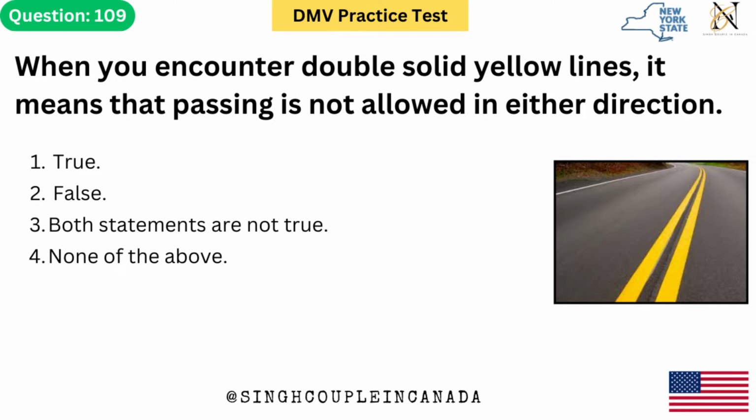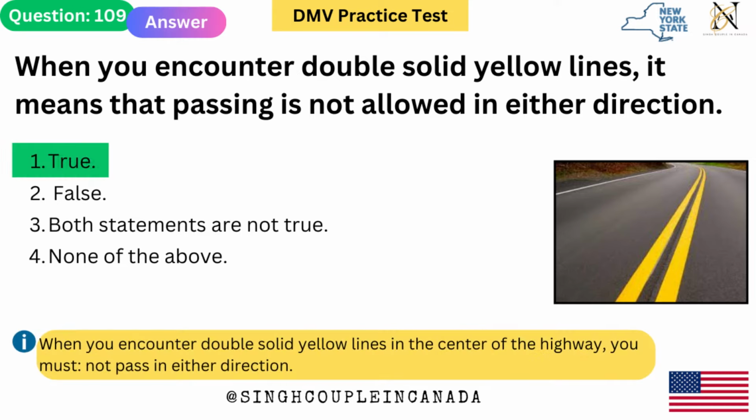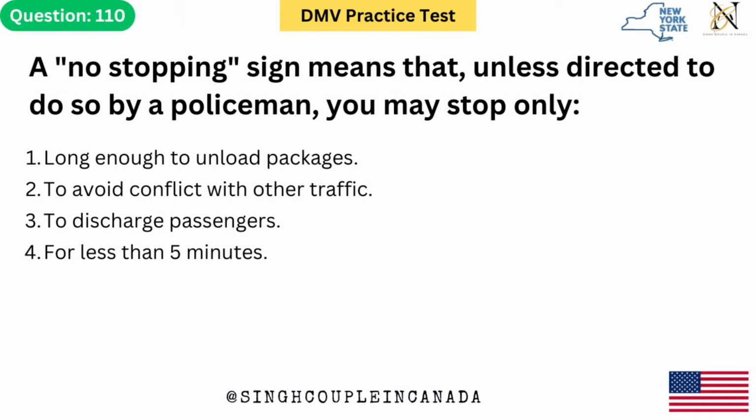Question number 109. When you encounter double solid yellow lines, it means that passing is not allowed in either direction. 1. True. 2. False. 3. Both statements are not true. 4. None of the above. The answer is 1. True. When you encounter double solid yellow lines in the center of the highway, you must not pass in either direction.